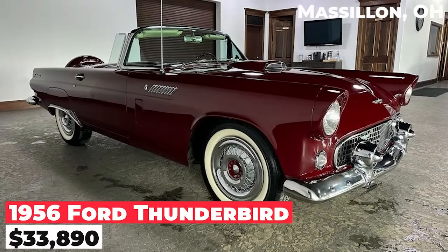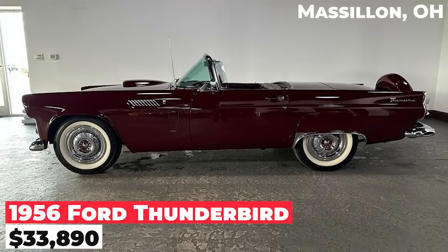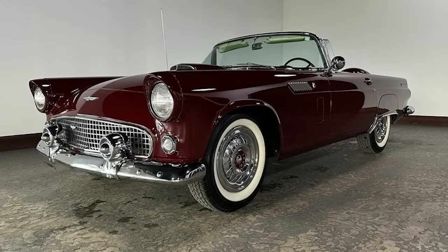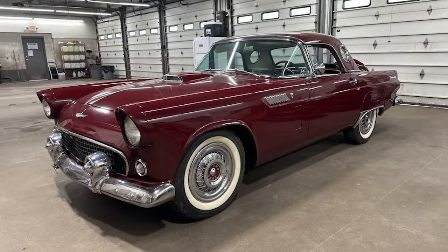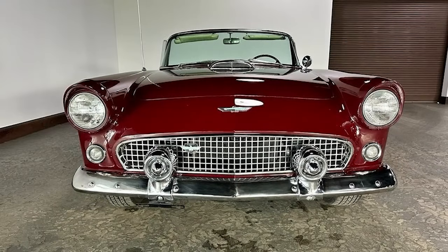The 1956 Ford Thunderbird is available for $33,890. It includes both a hard top and a soft top with a Ford-O-Matic transmission. For the 1956 model year, it features more trunk space, an outside-mounted spare wheel, exhaust tips at the ends of the bumper, and air vents behind the front wheels. Porthole windows were available as a no-cost option. With 78,000 miles, this Thunderbird is presented in a striking maroon exterior.